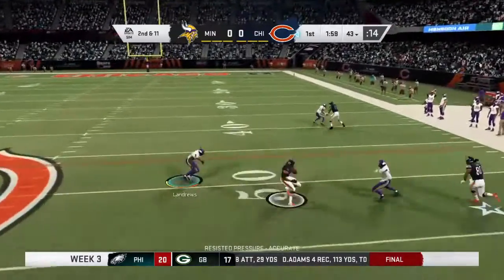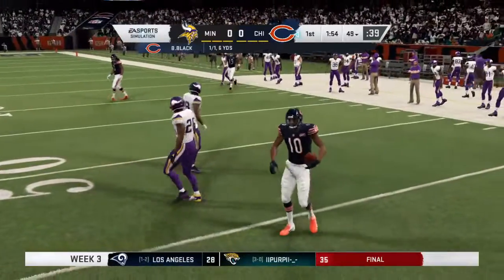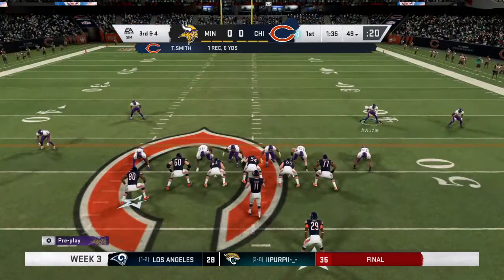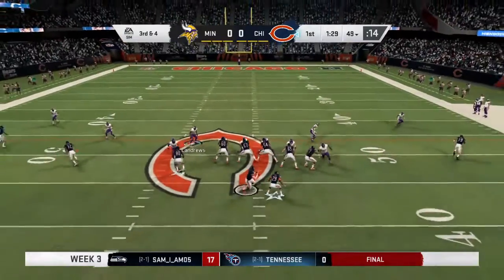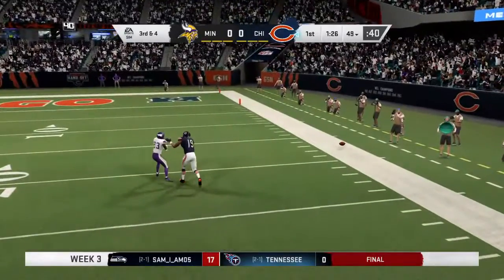Looking to throw on 2nd down. Black. He gets this one complete to Traquan Smith. 6 yards is the pickup, and that'll lead to a 3rd down. They face a 3rd and 4 after that last completion gets them 6. From the gun, Black. And that is incomplete.